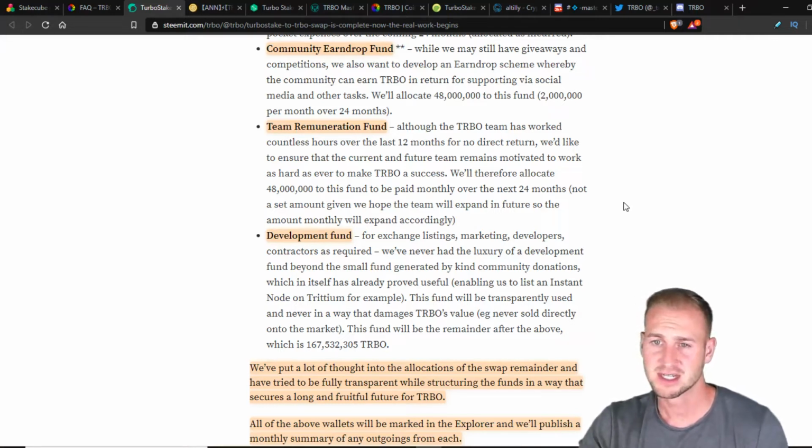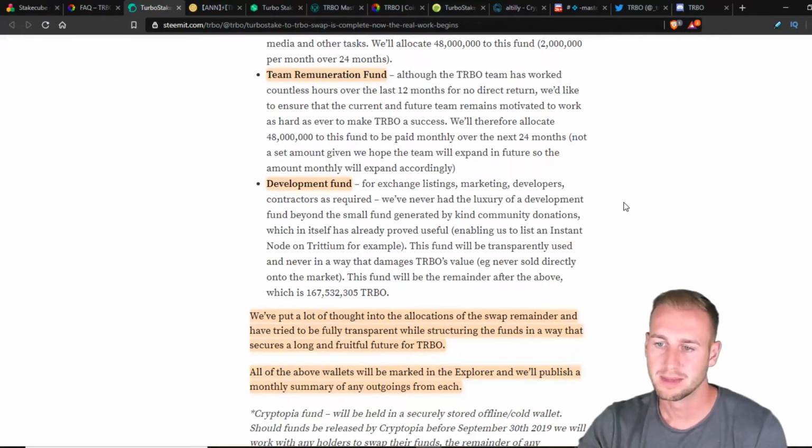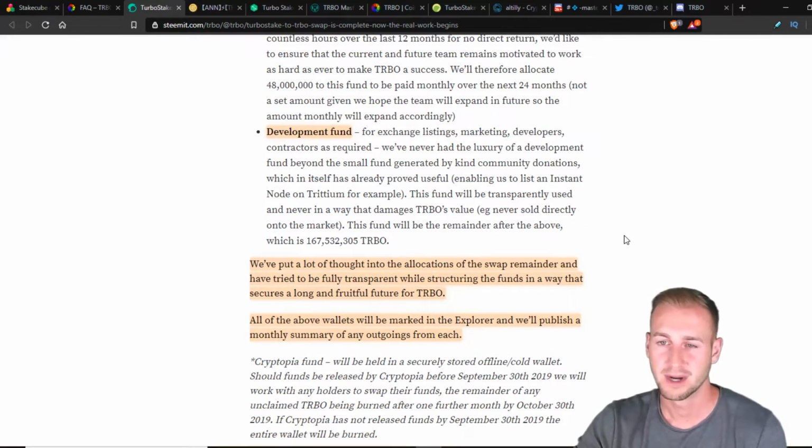So this is just to start to pay back towards that team who have been working tirelessly over the last year to make it what it is now, and to obviously ensure that there is future development and a reason for them to continue. And then there's a development fund that will be ongoing, 167 million. So there are funds there now. So from pretty much a point of despair at one point in time, they are now in a decent position where they have funds on hand.